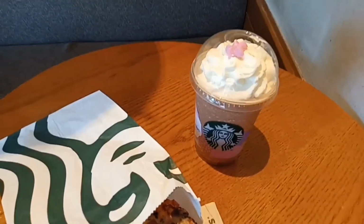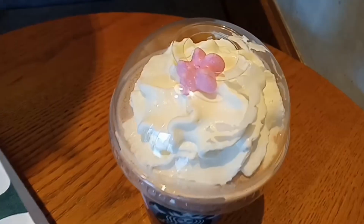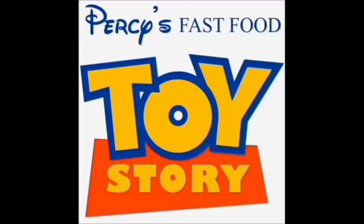Amazing Grace is another Percy's fast food toy story. Yay!